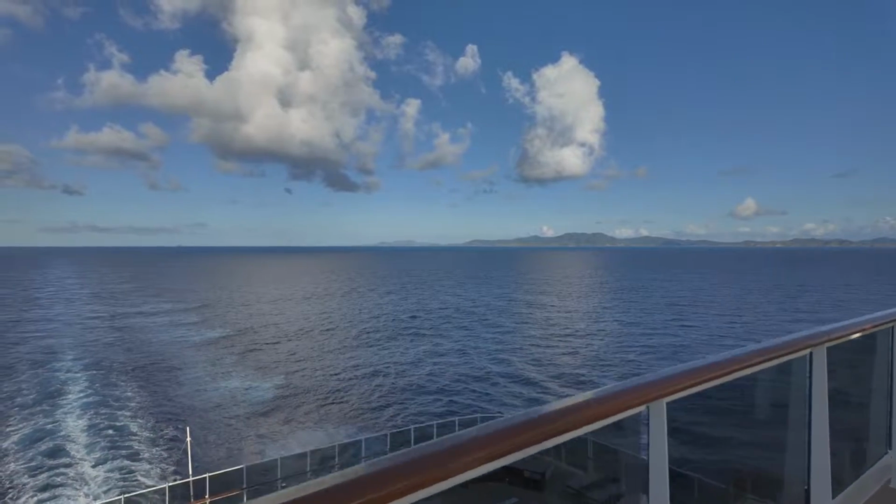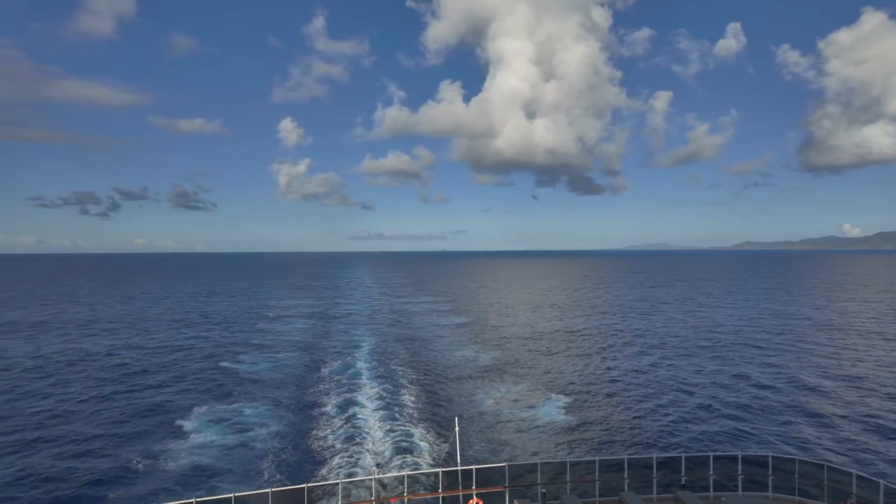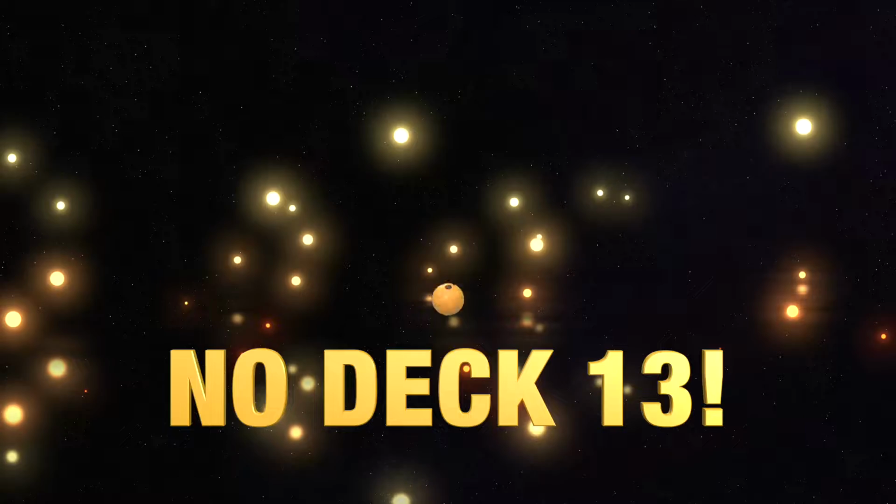From here we can look down to Deck 12, because there is no 13 due to superstitious reasons.